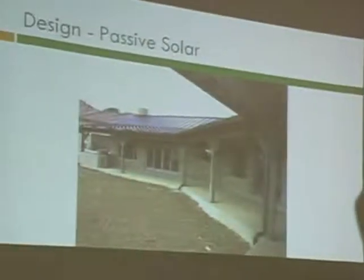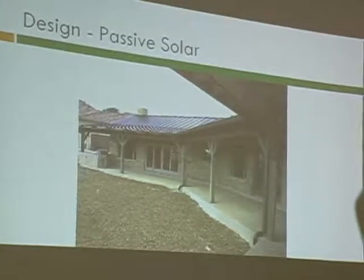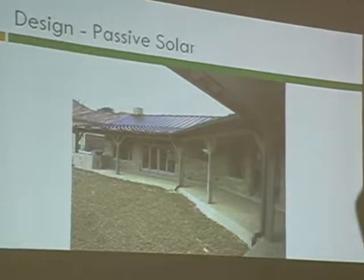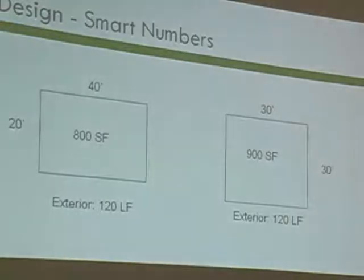Anyway, passive solar is something that we've done for years throughout the hill country. We've made use of porches. Not only does this block the direct sunlight going into the house, it gives us shade. These are all things that we're trying to do to eliminate our electrical demand.